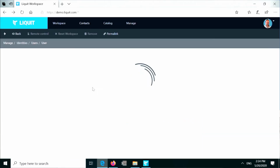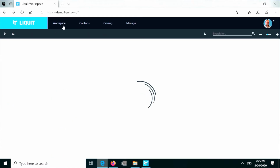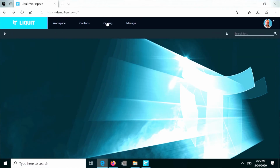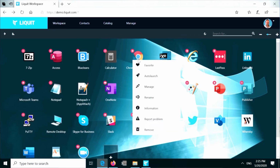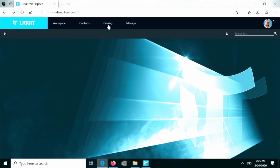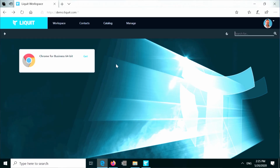Also I can go to manage user. I can change my user properties in this screen. So I can modify my personal settings, my personal preferences or other services. In my catalog, currently no application is located, so I'll remove one from my desktop and place it in my personal catalog. So I have here now an application in my catalog.